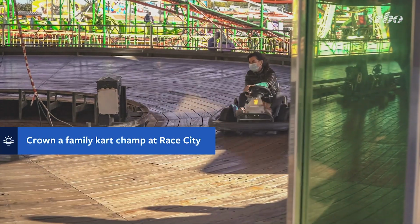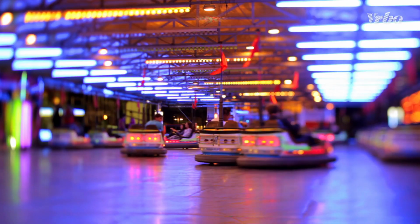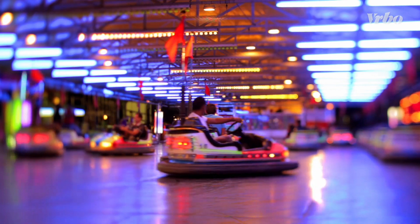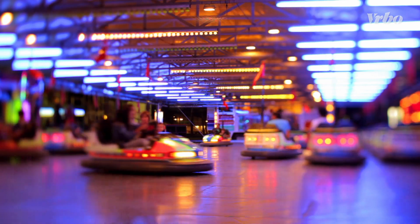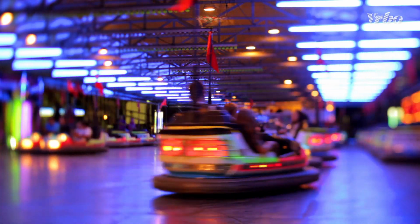Reveal your family's racing star at Race City. This amusement park boasts the tallest and steepest go-kart course in town. You'll also find some of the most popular indoor activities in Panama City Beach here, like bumper cars, indoor blacklight mini golf, and an immersive fairy tale funhouse.